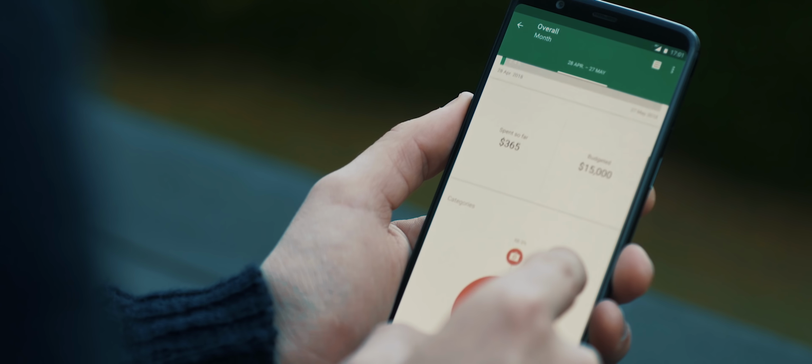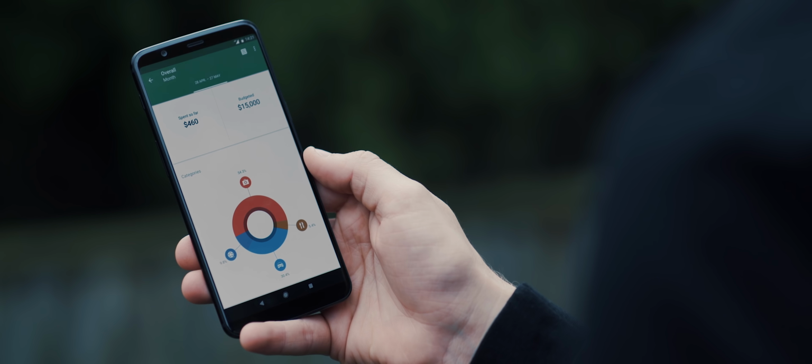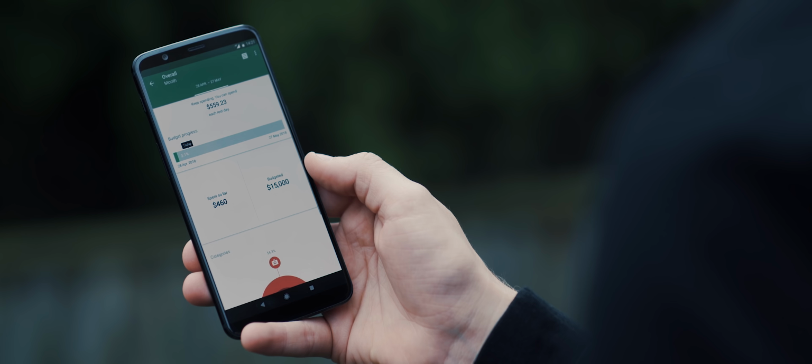From there, the app helps you to keep track of what you're spending and what you're earning. And this means you can easily figure out how much you will save over certain periods of time, or what expenses you need to perhaps shelve for a time in order to reach a budgetary goal.